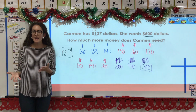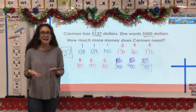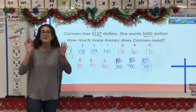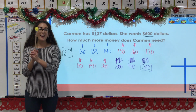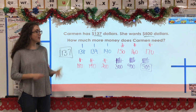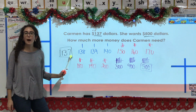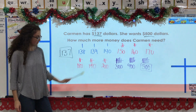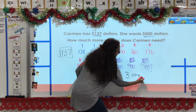Okay, but just like last time, does this skip counting path tell us exactly how much more money Carmen needs? No, it doesn't tell us exactly, but it gives us a map. What do we have to do? We have to count what we counted. We need to figure out how many ones, tens, and hundreds it took. So let's see. How many ones did we count? Here we go. 1, 2, 3. How many ones was that? 3 ones.